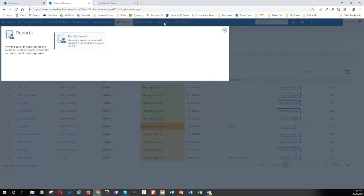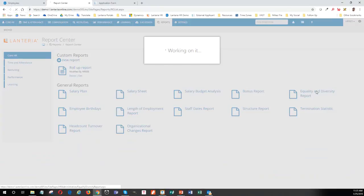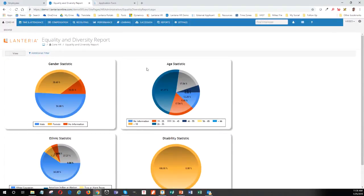And lastly, our reporting module. This allows you to create reports. We have some standardized reports that come with the system. So if I was going to build a report and let's say I want to take a look at maybe equality and diversity, it goes out and grabs the data, and we'll populate that for you. Notice we do visual representations so you can see visually what's happening within the organization itself.